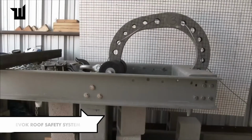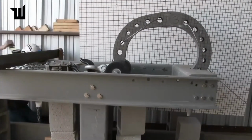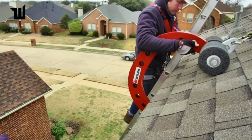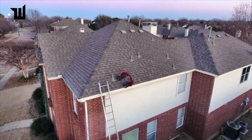EVOC Roof Safety System. The EVOC Roof Safety System is installed in 15 minutes without nails or screws, supporting up to 8 people each, weighing up to 141 kilograms. Successfully tested for full protection, it's a valuable option for tackling complex roofs with multiple slopes.